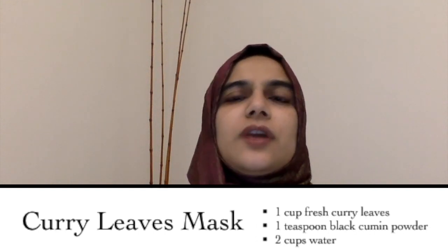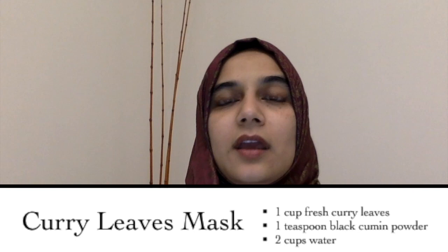Or actually 2 cups of water, because you just need to make sure that you soak all of the curry leaves. So you soak them overnight and then you blend them in that same water they were soaked in. I would recommend adding water gradually as you're blending it to make sure that you have the right consistency. You want the consistency of a dye or a hair conditioner. It will have a veiny, almost grainy feel to it.